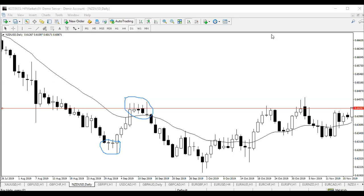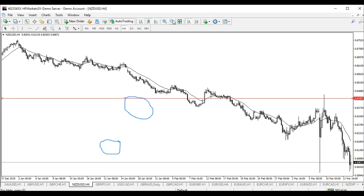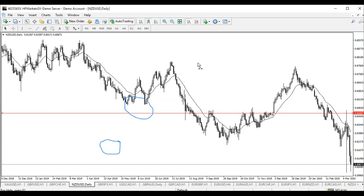I just hope this thing will not go away. Let me go to H4. No, it went away. I hope I can get to identify this thing. Went away. That's what I'm trying. Oh shoot. Okay, it went away. But I will draw it again. Don't worry. Let me erase these ones.